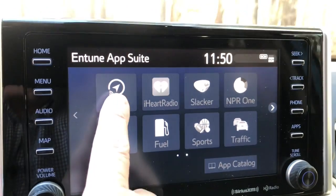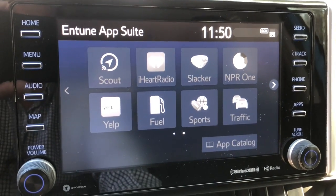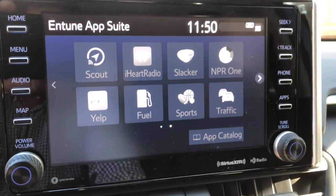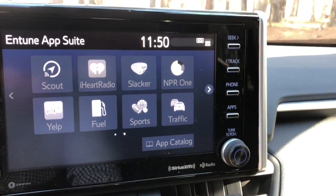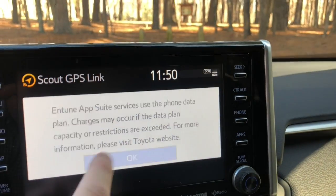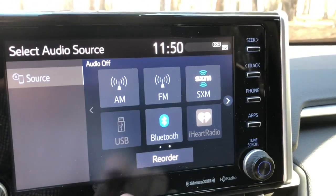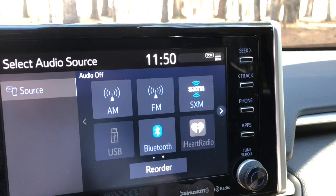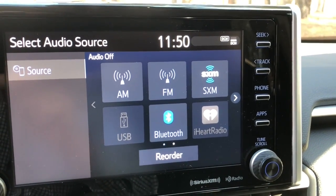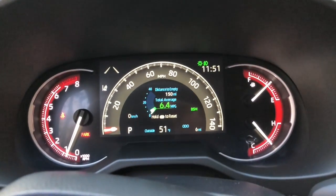You've got GPS that you can get to with the Toyota Scout GPS, and then also because it has Apple CarPlay, you can have Waze, Google Maps, and iPhone Maps as well. I like the traffic, the fuel prices, and then the weather as well. That goes to the Scout, and then our phone screen, audio. One of the things about Entune Audio Plus is that you get standard Sirius XM. What's up with that?